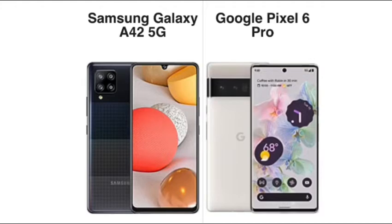Another highlight of the Pixel 6 Pro is that it has eSIM built in, which is very handy. You don't need a physical SIM card to activate service. It also has IP68 dust and water resistance on the Pixel 6 Pro, up to 1.5 meters for 30 minutes. You don't get dust and water resistance on the A42.